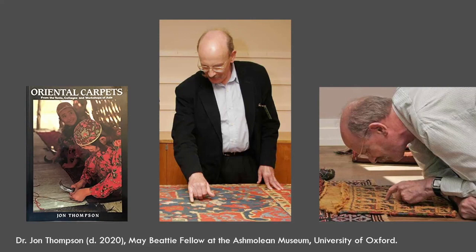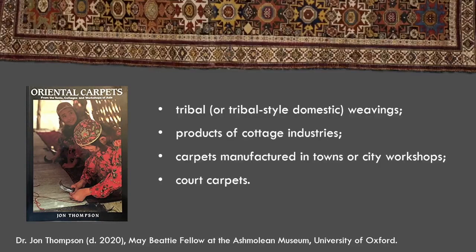Instead, he proposed four main categories according to the circumstances in which these objects were or are made: tribal or tribal-style domestic weavings, products of cottage industries, carpets manufactured in towns or city workshops, and court carpets. While his hierarchy placed carpets according to technical achievement, from simple to complex, his study revealed that artistic innovation occurred at each end.